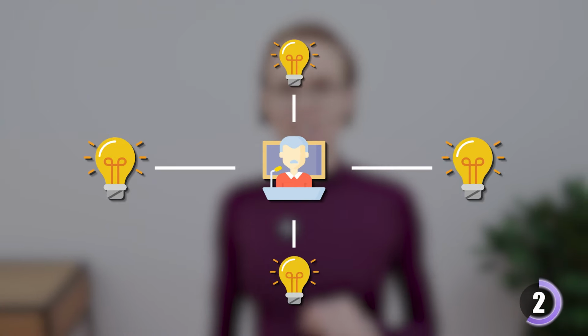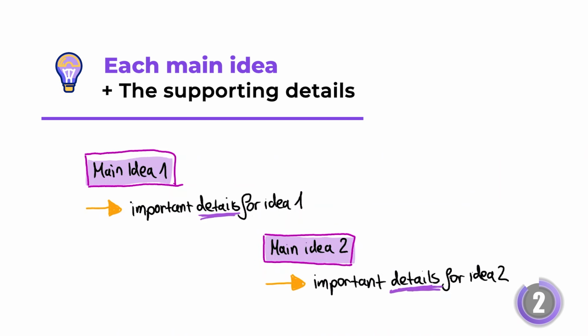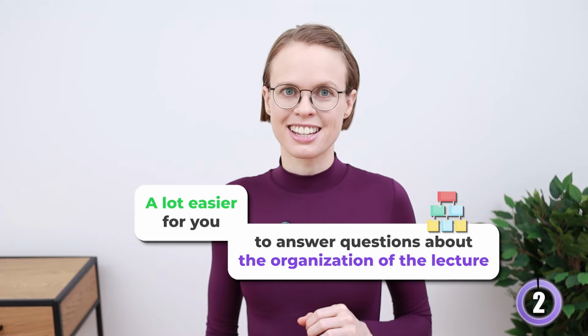Now, let's check out how to take notes for lectures. There is a lot of information in each of the lectures, so you should use a different method of organization. Write each main idea and the supporting details on separate lines. First, you write down the first main idea and important details for this idea the lecturer gives. Then you write down the second main idea and important details for this idea. This way you keep the information clearly separated so you can find it easily. It will also make it a lot easier for you to answer questions about the organization of the lecture.